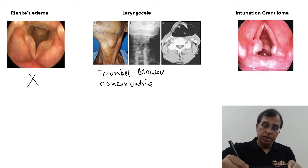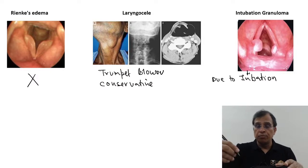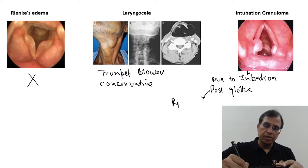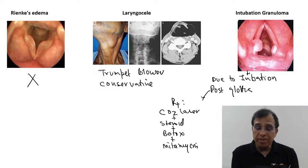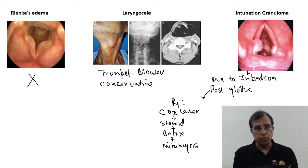Intubation granuloma is due to intubation. So if the patient has a history of intubation, you can see swellings in the posterior glottis. Can you see this is the posterior part of the larynx? It is seen in the posterior glottis. Now intubation granuloma treatment I'm writing here because you have to do CO2 laser plus steroid plus Botox plus mitomycin C. Right. So these images, all this plus these two, nodule and polyp, are more important than the rest of the things. These are all non-neoplastic growths.